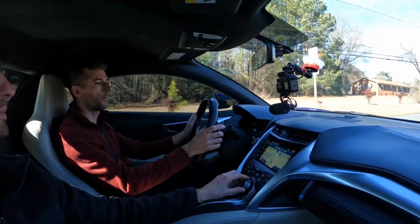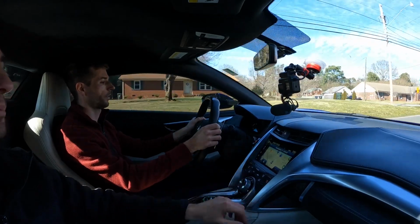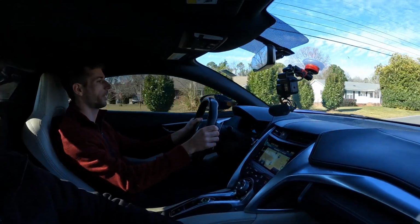All right, in the NSX, here we go. Now this one does have an aftermarket exhaust, so I'm not sure what a stock one sounds like. But this one sounds good. Doesn't seem as quick, which is weird. Yeah, because it has more power. Wait, let's go to Sport Plus now, because powertrain was down a little bit. Let's try this again. Wow. That was pretty darn fast. That was quick. Sport Plus mode, yeah, that opens up the power and everything.